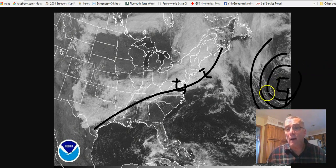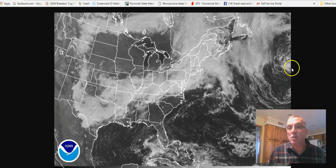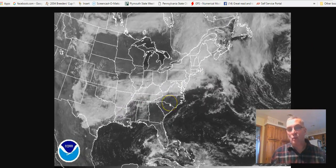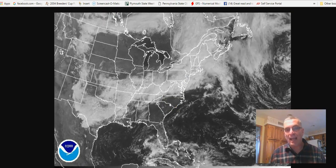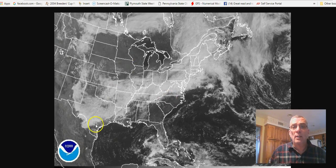This is the system that wound up absorbing Tropical Storm Arlene, and it's not moving. It's just been sitting there for days and days, and it's going to continue to sit there for a little while longer at least. You can see it just rotating around, and as a result, everything kind of comes to a grinding halt.